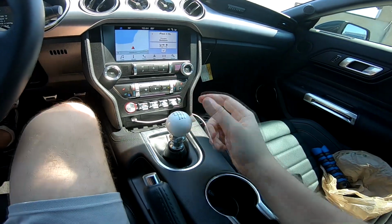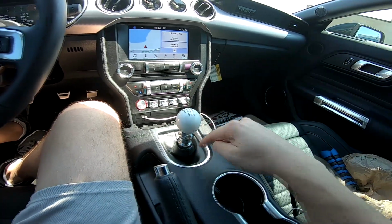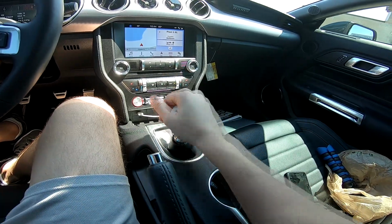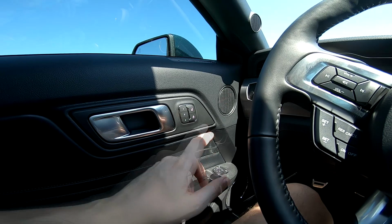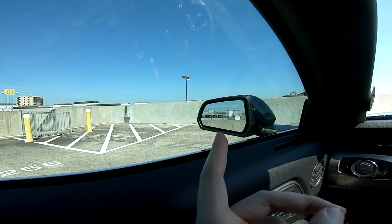Also, the main important thing is the difference between my GT and this, right here. The Bullitt does get a different cue ball shifter, which is nice. It also gets a shorter throw shifter from the factory, which is also cool. But this was the most important part. In addition, I forgot to mention the technology package also comes with memory seats and the blind spot monitoring, which is really good. I always check my mirrors, but that helps if you miss something.